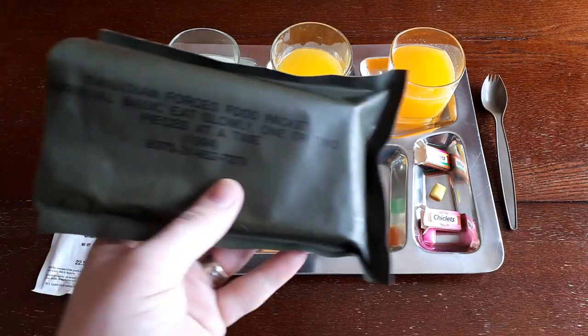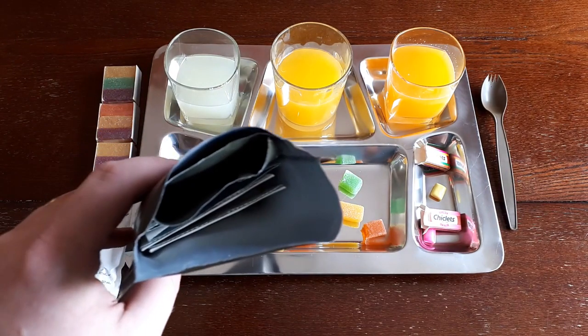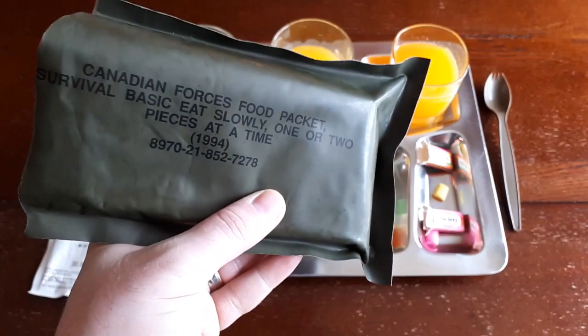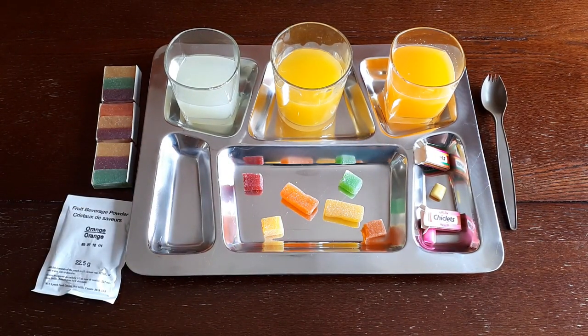Today we've looked at the Canadian Forces Food Packet Survival Basic, and also the Supplementary Beverage. Got a few of our extras just stuffed in this bag. Absolutely nothing I can say negative about this whole experience. So if any of you ever get a chance to find one of these, I would highly recommend it. I still can't believe I have it. You know, who knows, maybe I'll never get another one again. But it's great to have the chance to show you what something like this, which is 25 years old, actually looked like inside, and to show that this can still be perfectly edible after all this time.